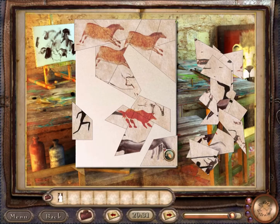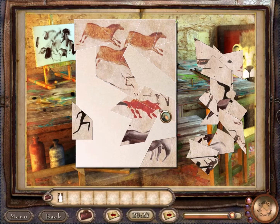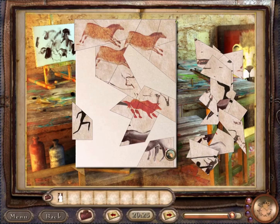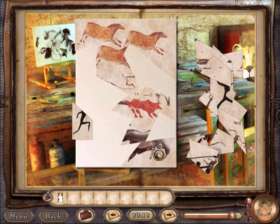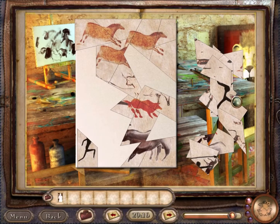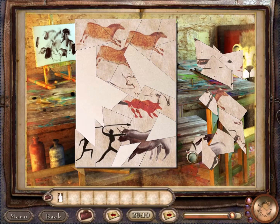Yeah, I have no idea where that piece goes. This looks like a corner piece. Wow, okay, so we've got most of the board figured out. So I guess that's good. Good, great. Now I've got most of the board figured out. Alright, so let's just get everything else into place. Looks like it's one of those prehistoric paintings.